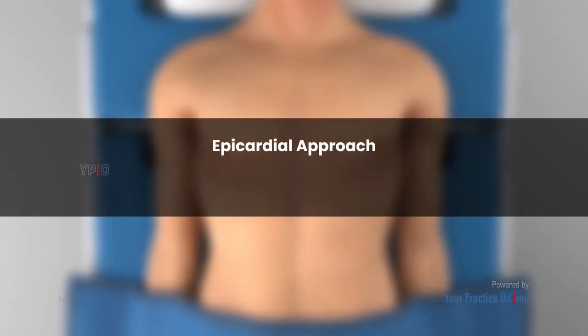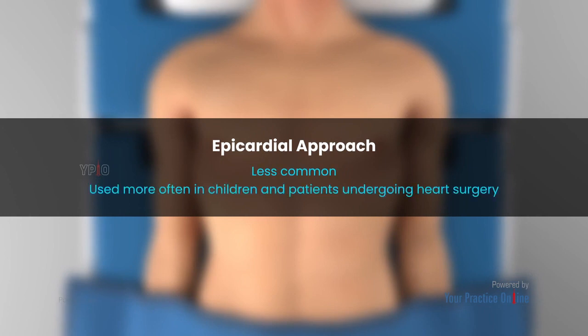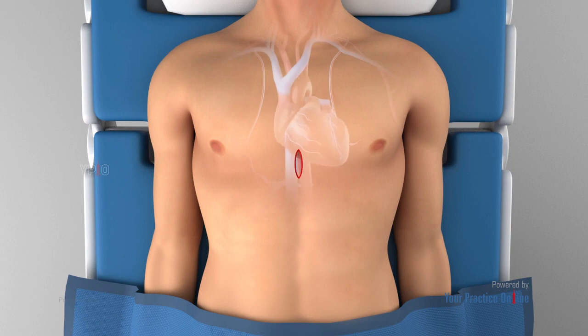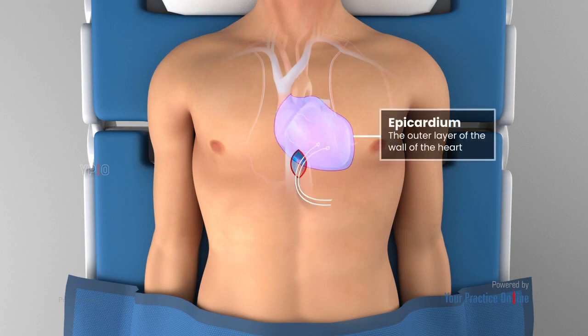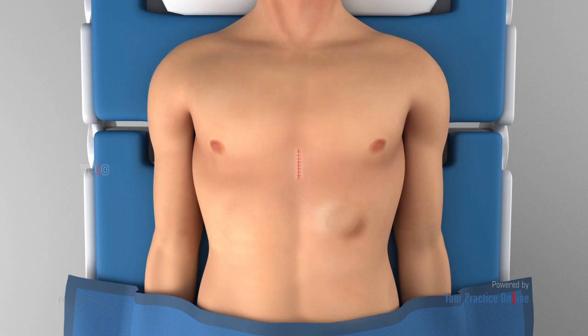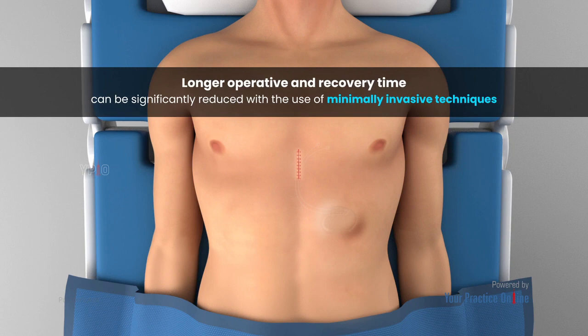Epicardial approach. This is a less common approach. It is used more often in children and patients undergoing heart surgery at the same time. This procedure is performed under general anesthesia. The leads of the pacemaker are attached to the epicardium, the outer layer of the wall of the heart. Once the leads are tested, the other ends are connected to the pacemaker that is placed in a pocket created under the skin of the abdomen. This approach takes a longer operative and recovery time than the endocardial approach. This can be significantly reduced with the use of minimally invasive techniques.